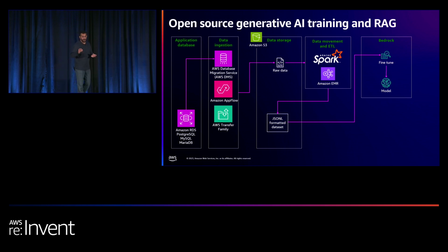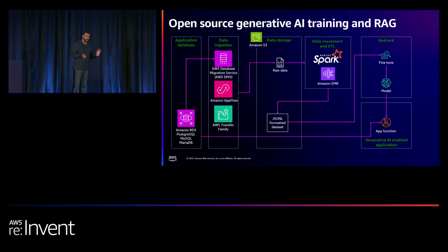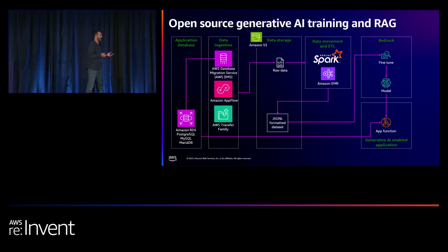Then we have the model in Bedrock, and we'll use this JSON lines formatted data set. If you think about it, this is still your data set. This is your company's data, and you fine-tune the model for your specific use cases or your domain-specific use cases. All right, now once the model is trained and it is ready to be used, you will have a generative AI application.